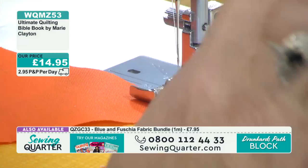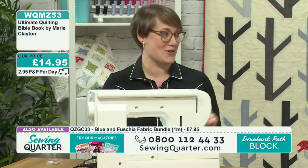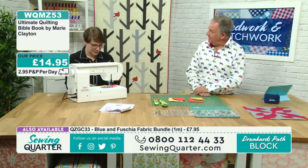So I'm going to start. I'm just going to reduce my speed, and I'm going to go slowly. I normally go full pelt when I sew. It's more difficult to do it slowly, so if it goes wrong, that's my excuse.